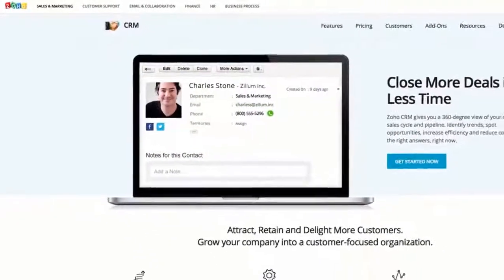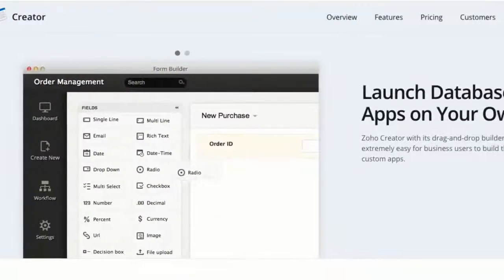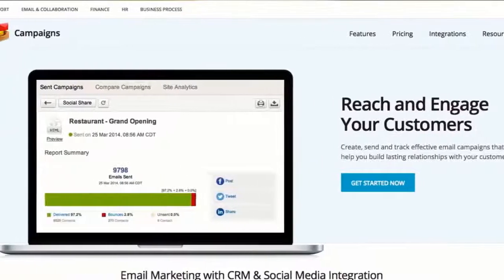So if I have a single customer in Zoho CRM, I can also build a customized solution to track information about that customer in Zoho Creator. I can also see invoices and payments in Zoho Books. I can send out emails via Zoho Campaigns, and all the touch points of that customer are all stored and visible to me and my staff in one place.